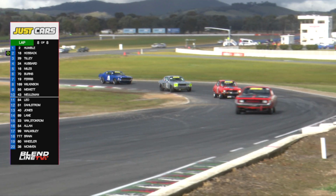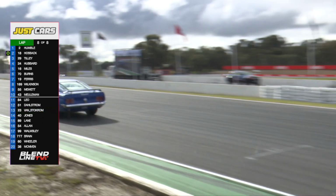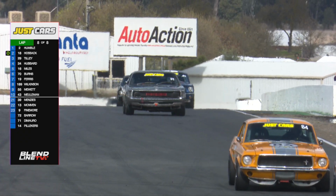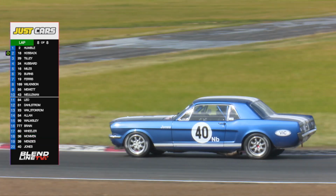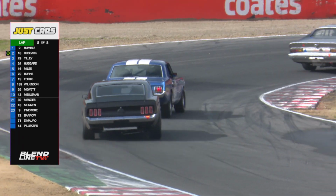And then the next lot of cars coming through with the XU1s and the big Mustangs. Later model Mustang in there, the blue car. So it was Miles, Burns, Ferris, Wilkinson. And in car 51 going through was Dahlstrom. Good dice there for those trying to catch up under that safety car.